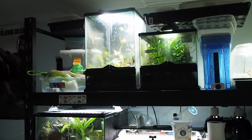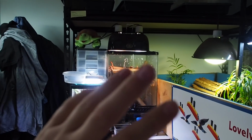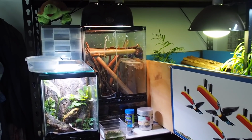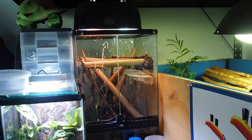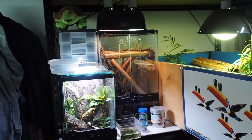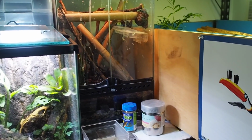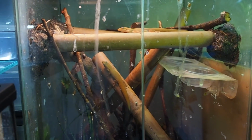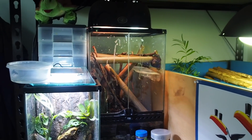Later on today, I'll be making another tank to separate those guys because the two are now getting bullied. It's not just like even competition. Now it's pretty much straight-on bullying. It's been happening for the last 2-3 days, maybe 4 days, something like that. So I'm going to be doing that right away here. You can see they're starting to get pretty aggressive with one another. So I'm going to definitely separate them out later tonight.